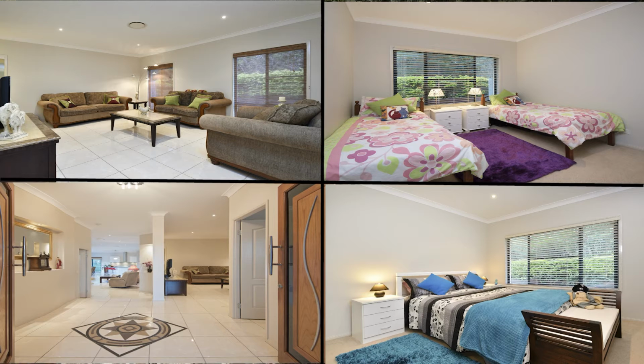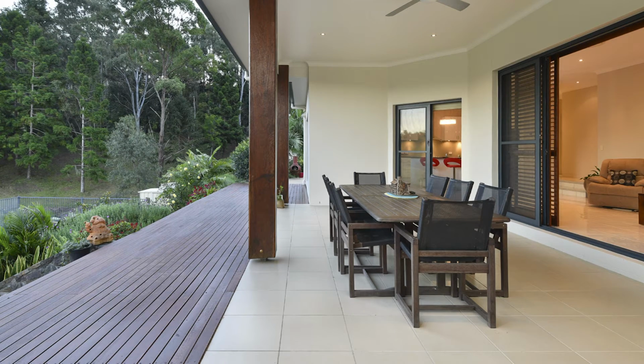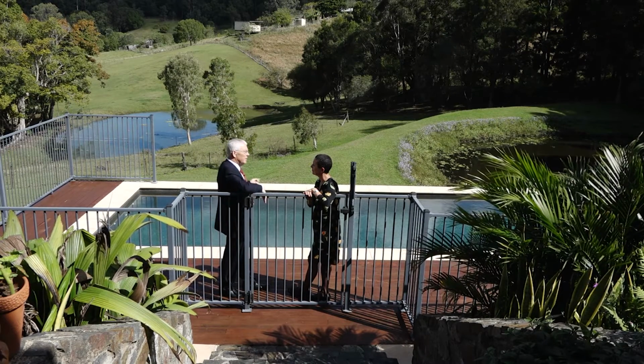The master suite looks over the pool. The cooking's to die for. It's a gourmet kitchen. Feed out onto that glorious al fresco up there and just while away the hours looking out over this. What more would you like to know?